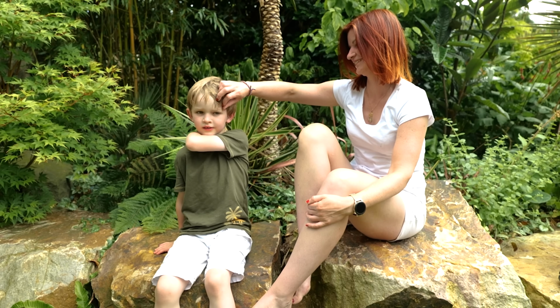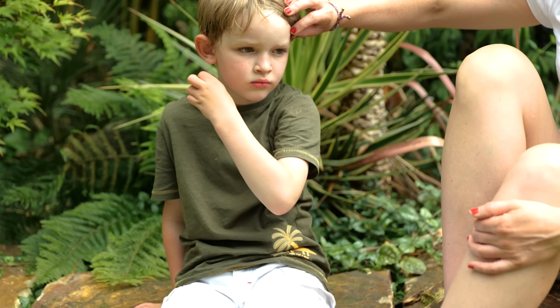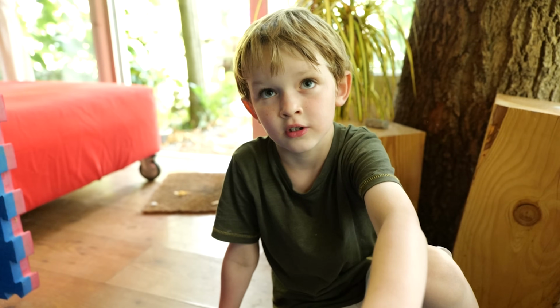So my name is Renata. I am mom of now 7-year-old boy. His name is Severin. When Severin was 5, he was diagnosed with heart condition called AV node block. It's a third-degree heart block. Some of the cells that pass signal in his heart are damaged. And the byproduct of this is that his heart rate is very low.